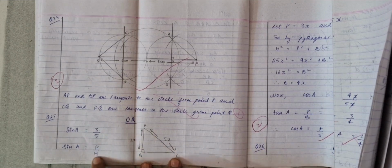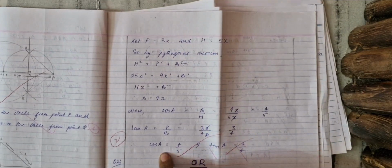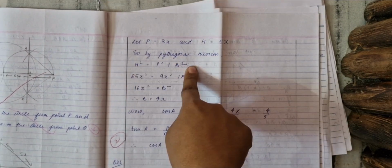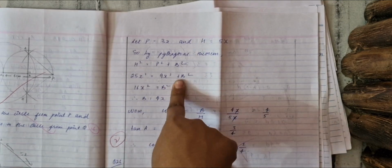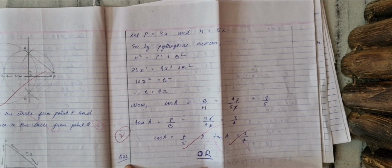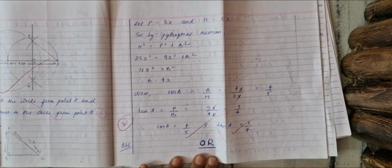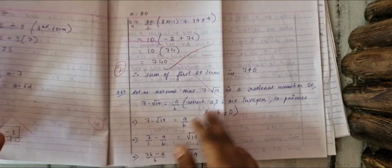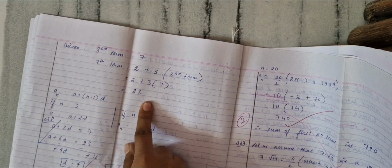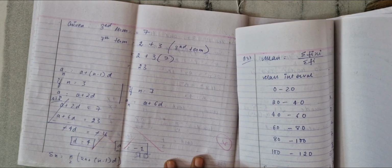Now sine A is okay. Now cos A and then tan A and cos A I had to find, I guess. So yeah, Pythagoras theorem, I wrote the formula and then put the values. Again, I was attempting question number 26, so I had written it over here and I wrote OR, so that the teacher does not miss it. So I'm attempting the OR portion. The third term is given, seventh term I had to find, and then something I did.